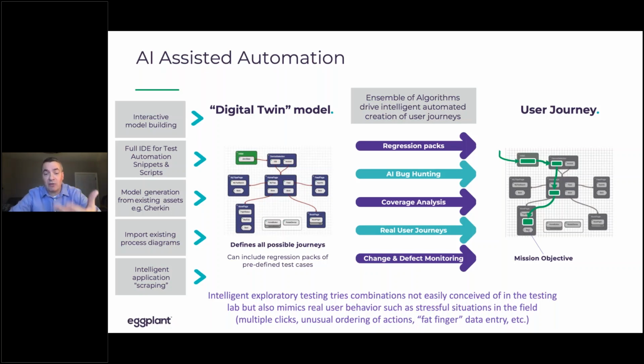Real user journeys. We have the ability to instrument your production application to extract real user journeys, where your users are going throughout your application, and then drive those back into your development so that we can make sure that what's happening in production, the new application, the application under development can handle that same journey, that same path through. And then always change and defect monitoring for the changes, keeping track of the defects, feeding that information off to your tool of choice so that you have better information.